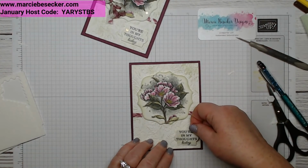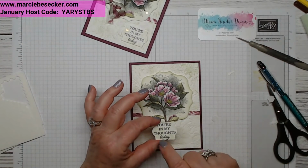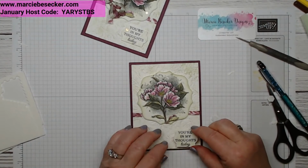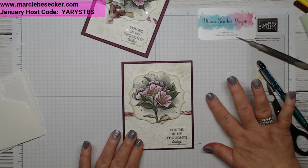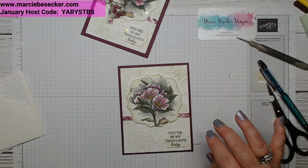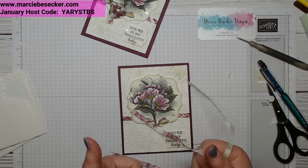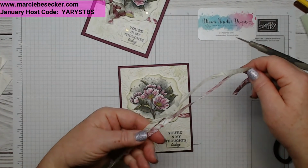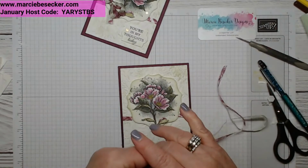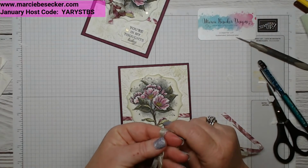Put that right here. And I can tell my sentiment is a little bit crooked on here, but it's all right. It is okay. All right, now let's take our ribbon. 49ers. Ooh, that's my choice. I have to. That's my local area, and my son is a huge 49er fan.